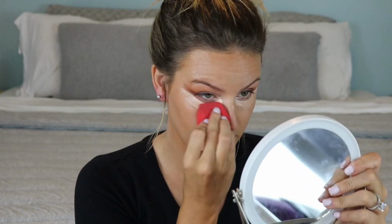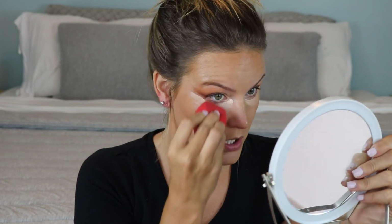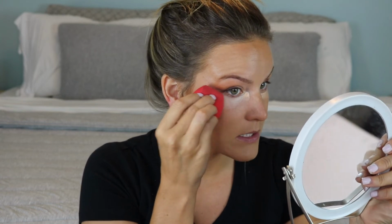I'm going to use my NYX HD Concealer. This is one of my faves. It's in the shade CW01. We need to snatch the fox up, okay? I'm going to use the pointed side of my Morphe sponge and try to get right up next to our foxy shadow there.